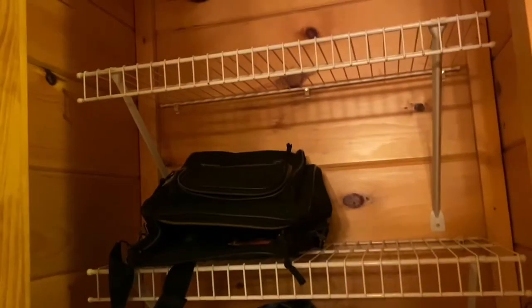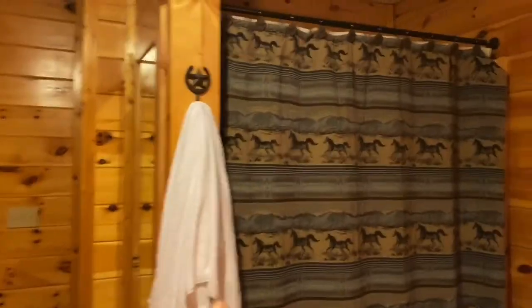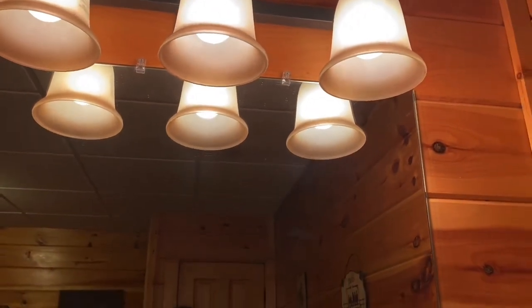Right here is a door for all your stuff. Oh, I forgot to mention that right here, they have the chair. Okay, and then right there is the shower. Right there's the toilet. I don't think you guys really want to see that. And then right here is the big, this is kind of like the master bathroom, if you want to say. Beautiful, beautiful lights. I love them.